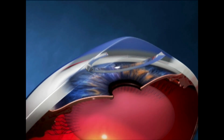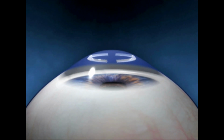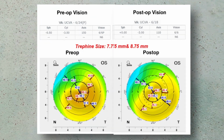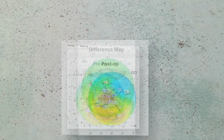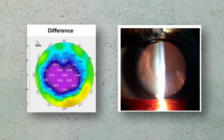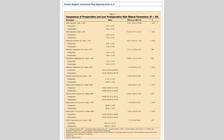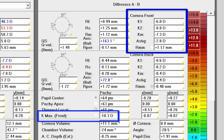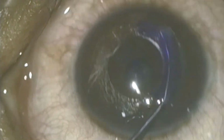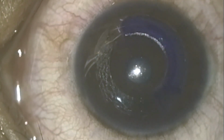Synthetic symmetric intracorneal ring segments, ICRS, have been used for keratoconus for many years. We too have previously described very encouraging results for symmetric, uniform thickness CAIRS in keratoconus, with patients showing significant improvement in almost all the parameters studied, such as uncorrected and spectacle-corrected distance visual acuity, spherical equivalent, topographic astigmatism, maximum and steepest keratometry, best fit spheres, etc. As described previously, these are longitudinally cut allogenic segments of uniform thickness that are similar to Intacs.